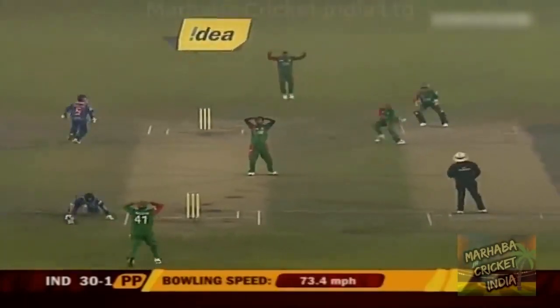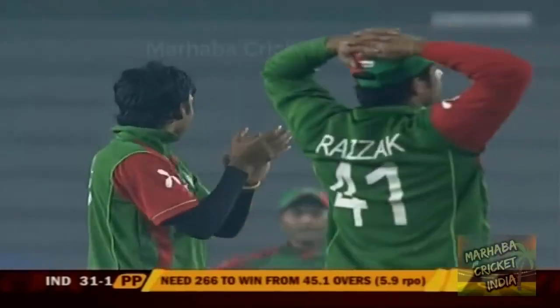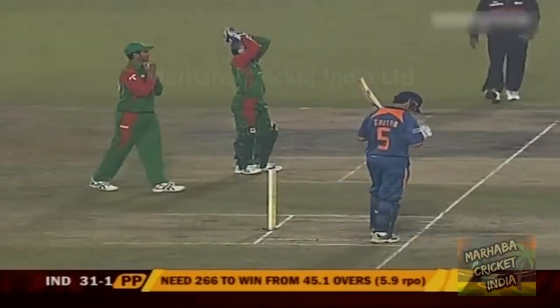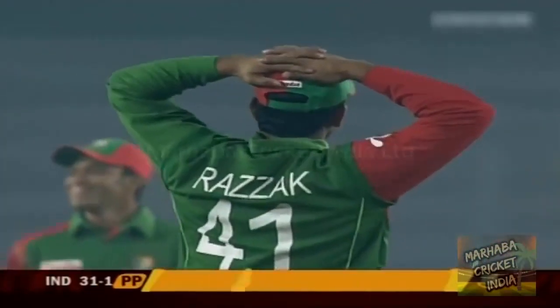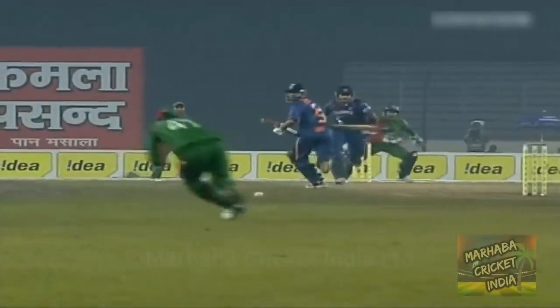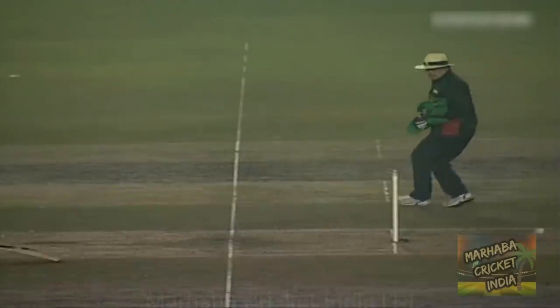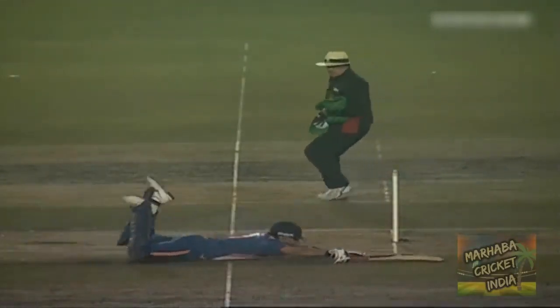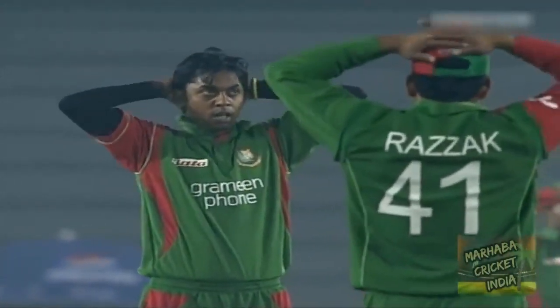Oh, could be tight. Would have been gone. Another direct hit. Razzak again brought into the action. This time he was fielding at mid-off, and Kohli taking off. No sooner had he played the shot than he was a long way out. Razzak had time to aim and throw at the stumps. No question about it. Had it hit the stumps, he would have been gone.